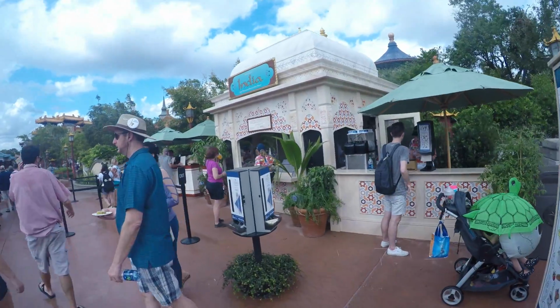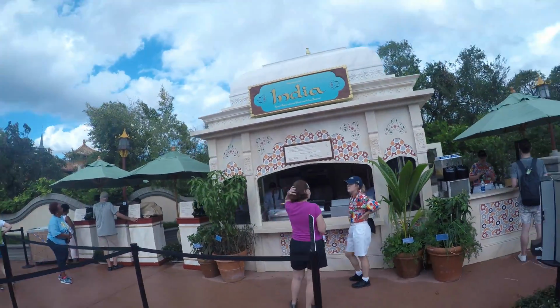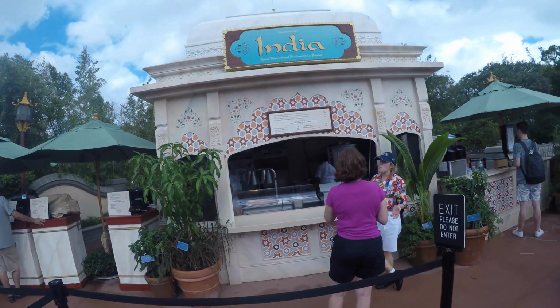Right over the bridge past the African outpost is the India Pavilion. They've got naan, warm Indian bread. They've got a mango lassi, which is basically a mango smoothie. But if you've tried Indian food before, there's really nothing special here.